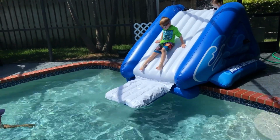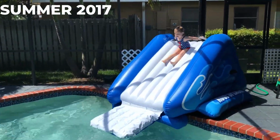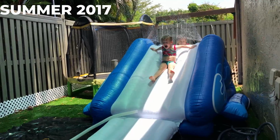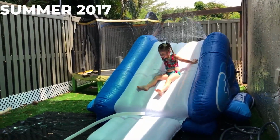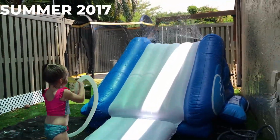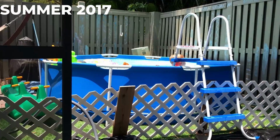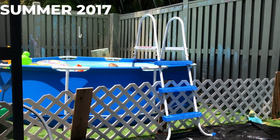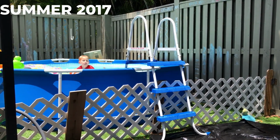Have you ever seen one of these slides before? I'm sure that you have. The thing is that before we had a pool, we used to do this. Yep, this is still 2017 and the kids would slide super lame into the grass on this garbage bag turned slipping slide. Okay, fine, I lied. We did have a pool, but yeah. Hey, listen, we did the best we could with what we had at the time.